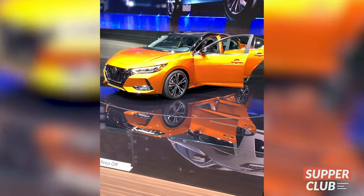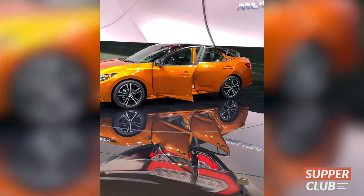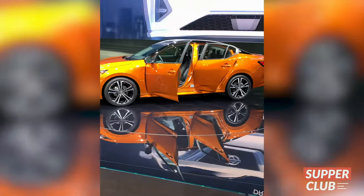The new Sentra looks far better than the outgoing generation. It looks a little bit more like the Maxima. More aggressive styling.